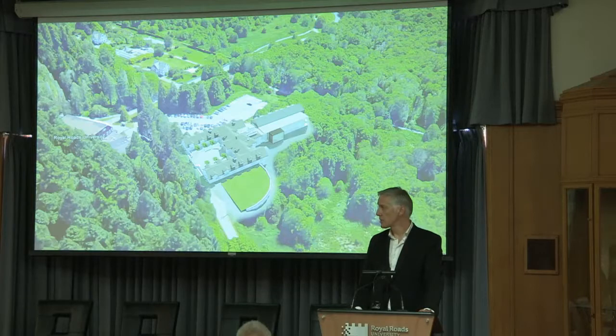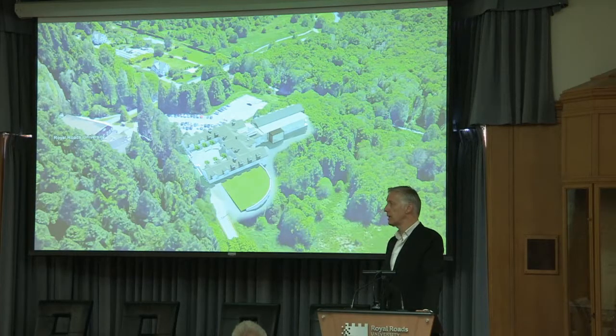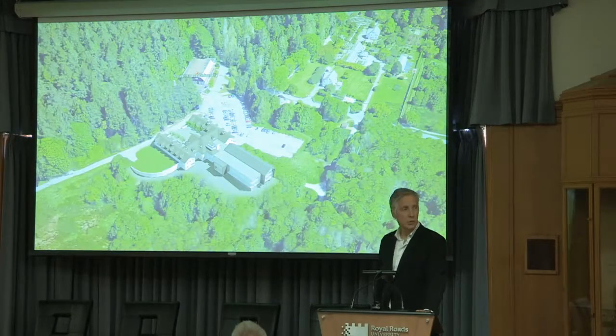It's intended so that the addition is not dominant or over-influences the original building. We want to retain the integrity of the original building. And so the building extends down into the landscape on the south side, and we open up that landscape to the learning environment. Here's another view as we rotate around.